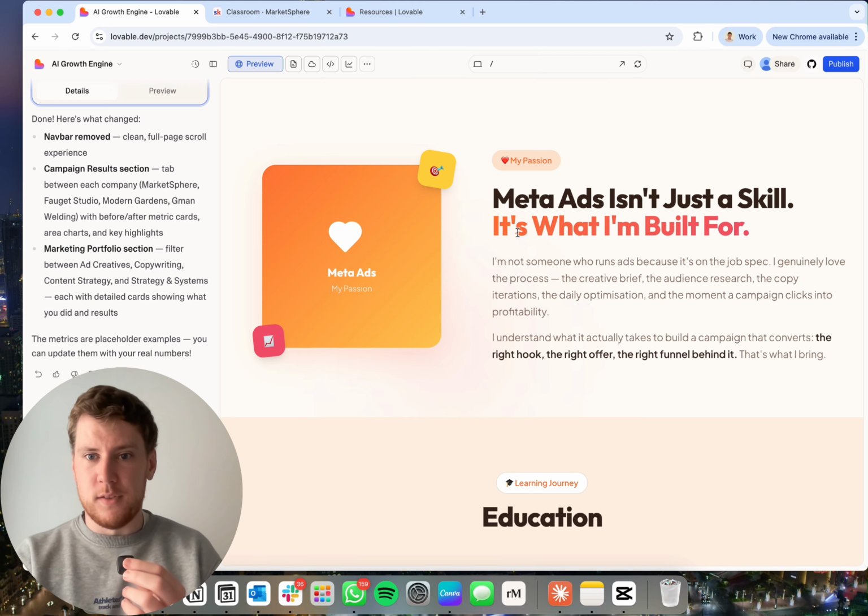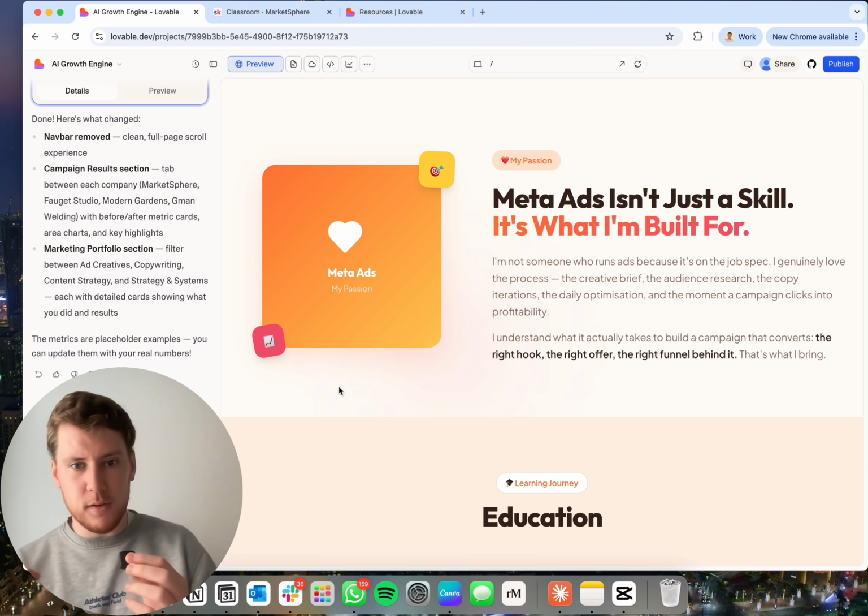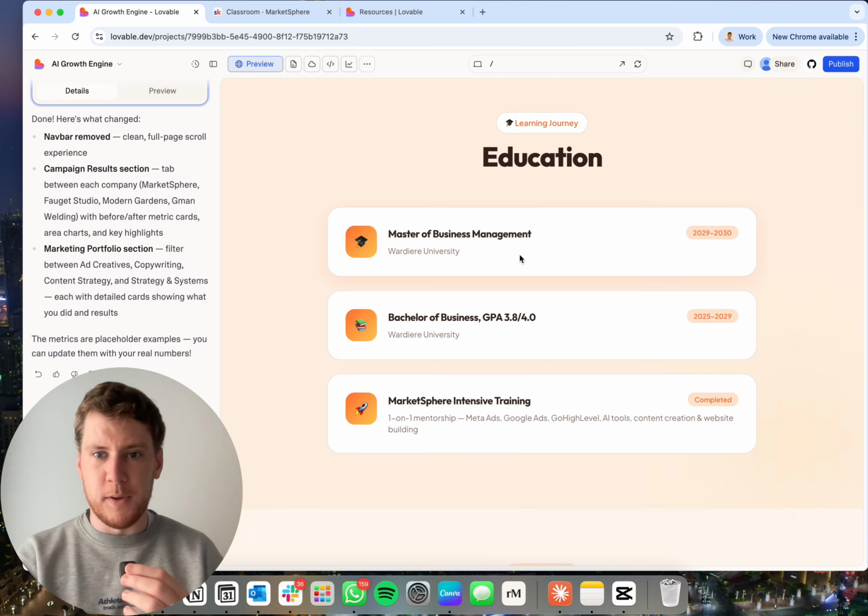Meta ads, this is just a skill. It's what I'm building for. Talking a little bit more about myself. Again, you can add on to that. You can maybe add a picture of yourself with your computer, make it a bit more personalized. Then it talks about your education.